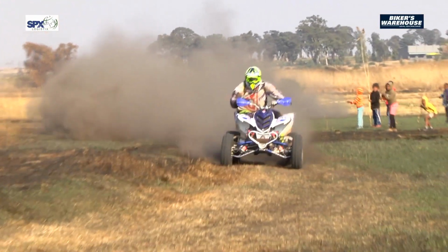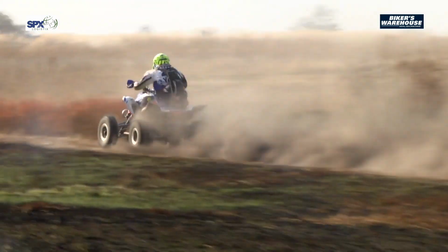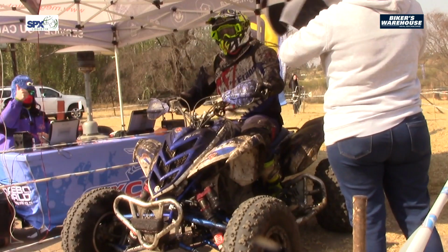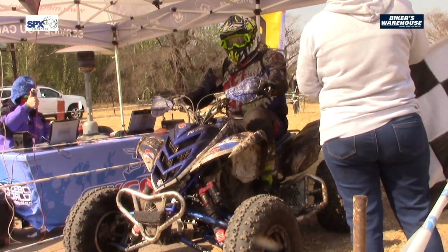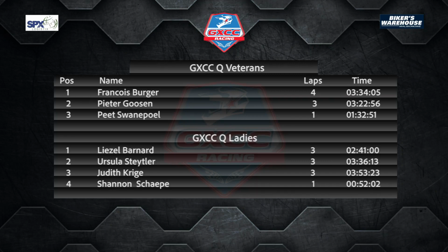We're expecting to see bigger numbers in our veteran category towards the end of the season and going forward into 2022. For now, they've got one guy to beat, and it's Berger. Confirmation of Berger on top then in our veterans class against Peter Goosen and Piet Swanepoel. And for the ladies, Liesl Barnard ahead of Statler, Kruger and Skippy.